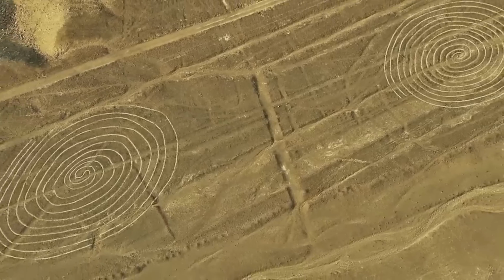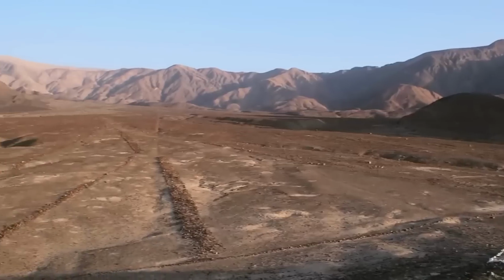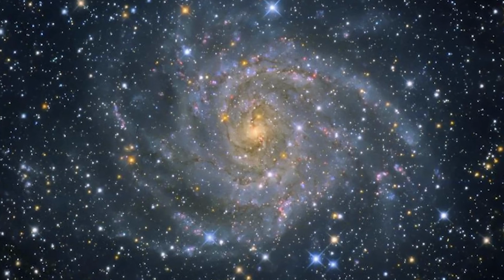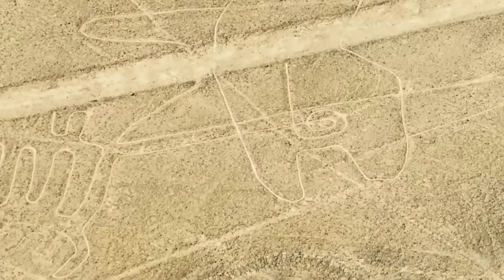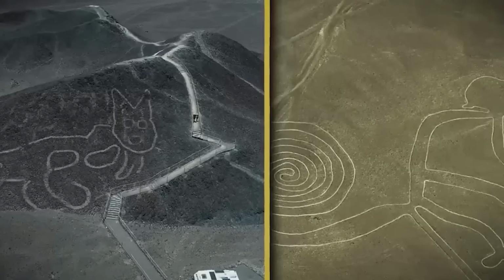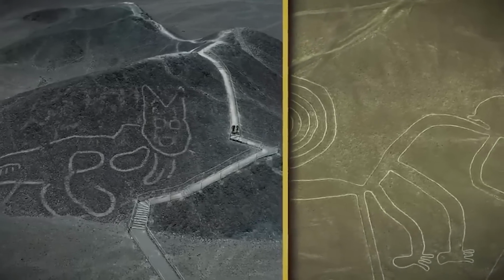and that's because the sheer size and precision of the designs suggest involvement from an advanced civilization, possibly from another world. According to these theories, the lines could have been landing strips for spacecraft or messages intended for extraterrestrial beings. However, scientists have more realistic explanations.